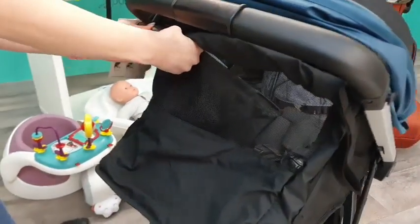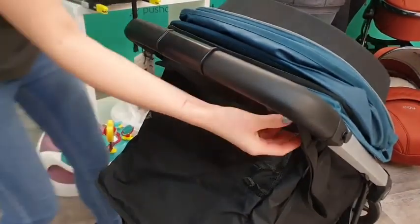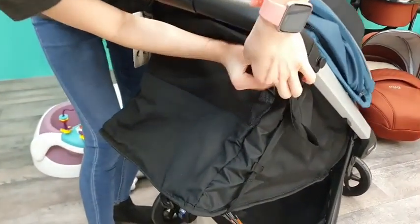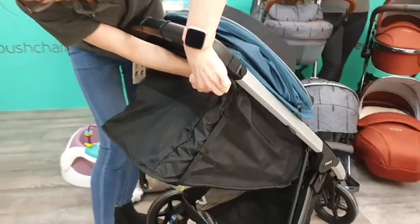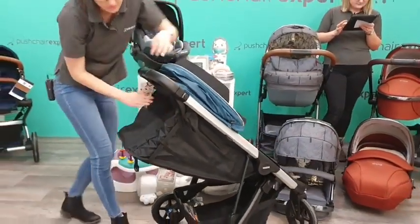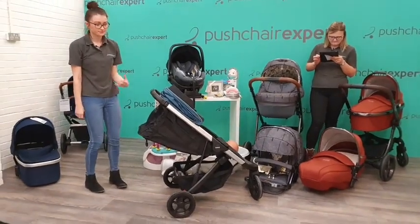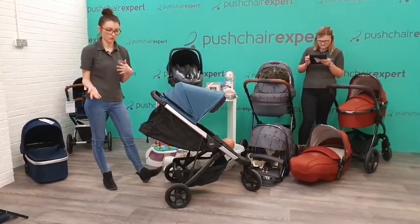And then you've got your little tabs either side. What they do is hold your hood material up. Sorry, it doesn't hold the whole pushchair up, but that'd be amazing. They just hold the little bit of material. So you have got your mesh panel at the back there. Again, great for the summer months, so you can have that great airflow for your little one.